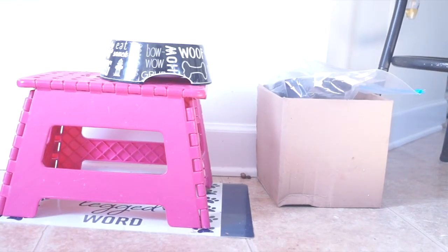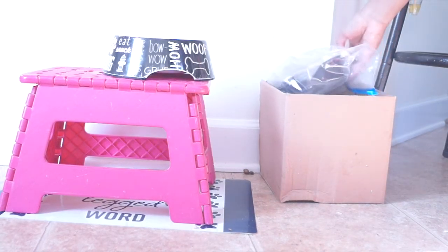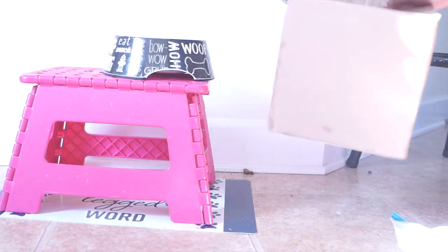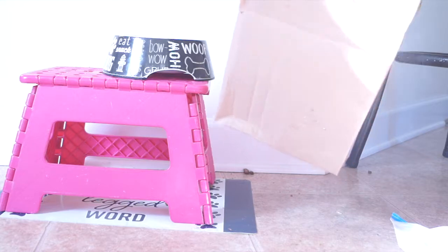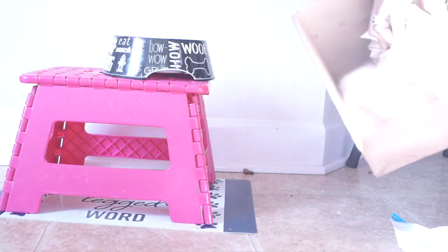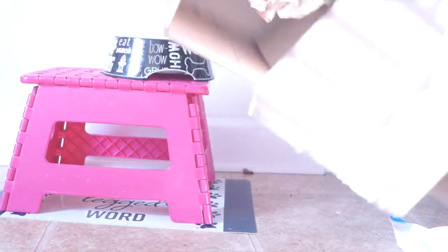The one we have is the large size, and it has leg extensions because when he gets older, he is going to be a big dog. So we don't want to keep wasting money by having to purchase multiple bowls, so we went ahead and got him the proper size that he's going to be.